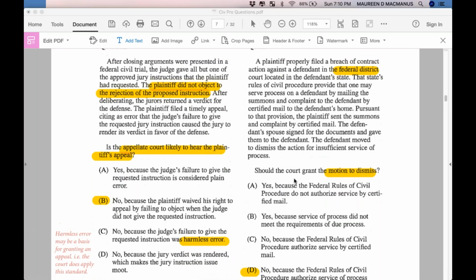All right, last one, question 10. Should the court grant the motion to dismiss? So you should know the basis upon which a court can grant a motion to dismiss. So let's look here. A plaintiff properly filed a breach of contract action against a defendant in federal court, in the federal district court located in the defendant's state. That state's rules of civil procedure provide that one may serve process on a defendant by mailing the summons and complaint to the defendant by certified mail to the defendant's home.